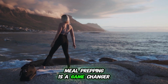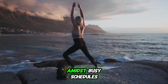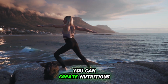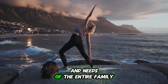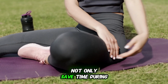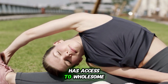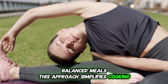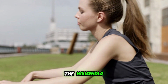Meal prepping is a game changer for families looking to maintain a healthy lifestyle amidst busy schedules. With a bit of planning and organization, you can create nutritious and delicious meals that cater to the tastes and needs of the entire family. Healthy meal prep ideas not only save time during the week, but also ensure that everyone has access to wholesome, balanced meals. This approach simplifies cooking, reduces stress, and promotes better eating habits for everyone in the household.